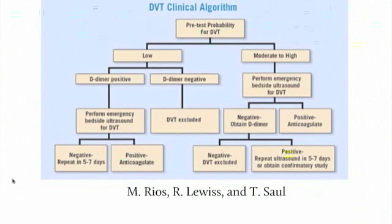So you've got a patient with low pretest probability, D-dimer negative, you're done. D-dimer positive, do the ultrasound. If it's negative, then you don't have to anticoagulate those people. You can just repeat it in about a week and make sure that it's negative. Make sure you didn't miss something really small. If it's positive on your ultrasound, you're done, and just anticoagulate. Send them to see their doctor.